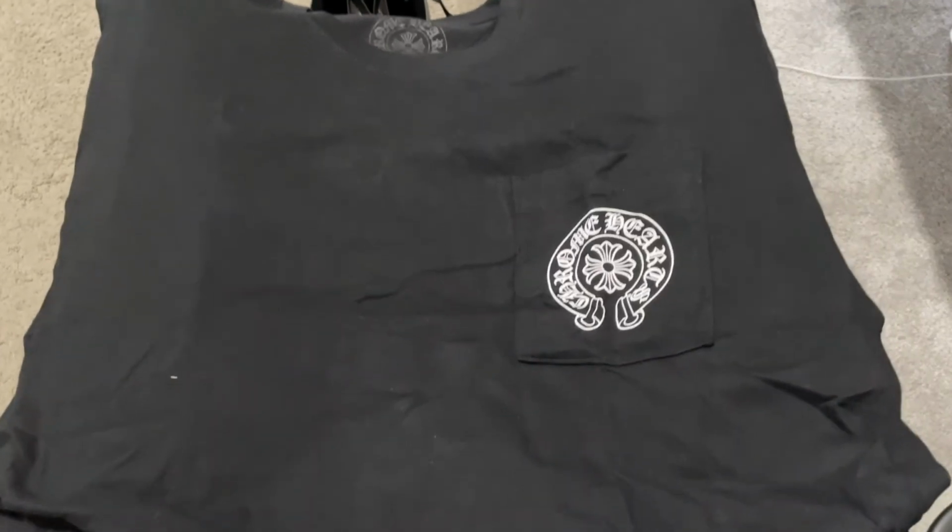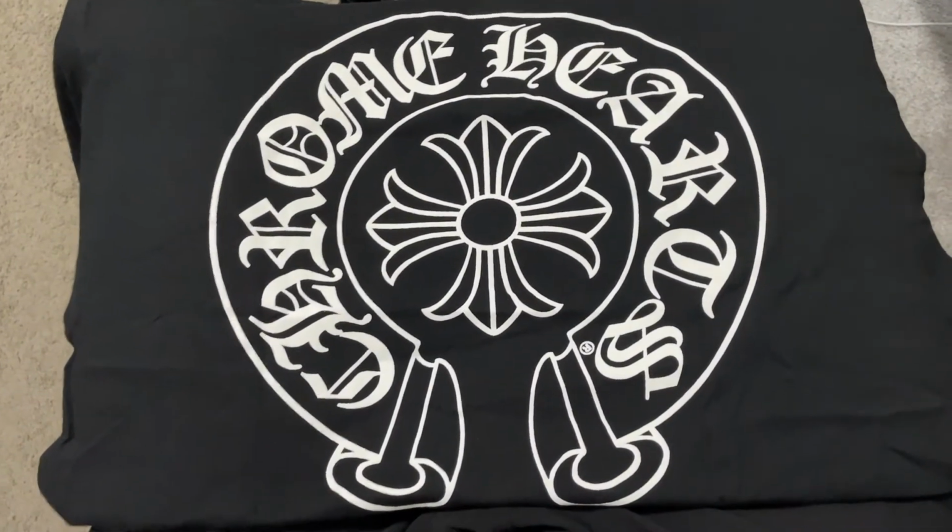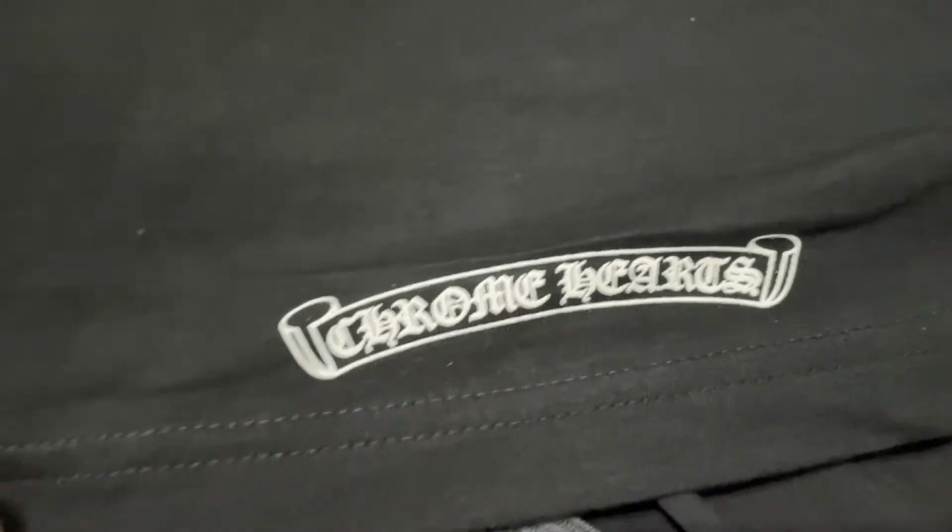So my friend copped me a Chrome Hearts shirt from Honolulu. I'm about to give you the unboxing right now. This is what the front of it looks like. It's a short sleeve. This is the back. And then on the bottom, the Chrome Hearts logo. And it also has the Chrome Hearts logo on the sleeve.